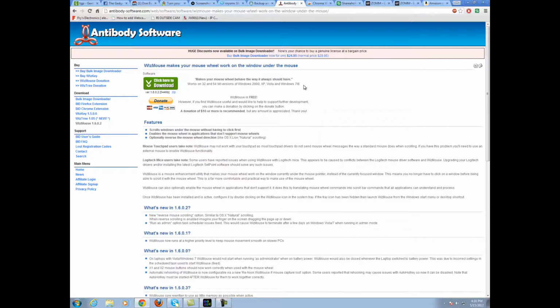Here's a cool piece of software. I downloaded it and I haven't really tested it thoroughly, but from what I see, it's kind of neat. This is called WizMouse, and it makes your mouse wheel work on a Windows platform, regardless of what kind of mouse you have or what features are available on the website. It enables the mouse wheel in applications that don't really support mouse wheels. You can reverse the scroll if you want, and there's a bunch of features. I think you should download it if you want to fool around with it, and if you like it, keep it. If you don't like it, you can easily uninstall it. I'm still trying to get used to it. I'm not sure if I like it or not, but it's interesting enough that I thought I would mention it.